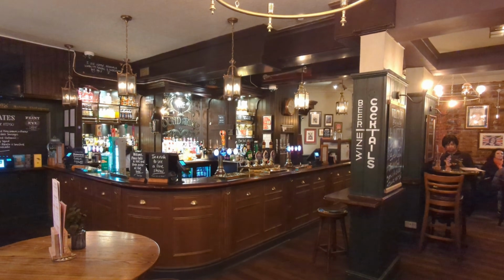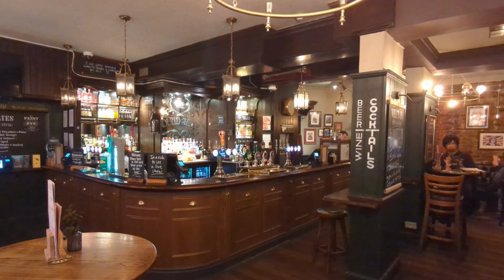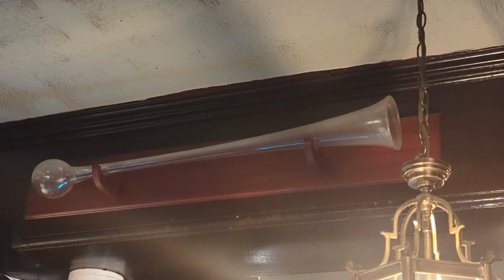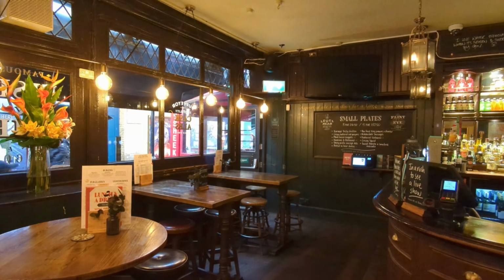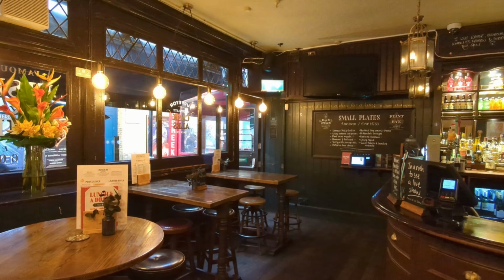I had actually never been to this pub before, and I find it sort of oddly charming, actually. I've always had a bit of a soft spot for small pubs and pubs down alleyways, and this delivers on both of those fronts. It's obviously at various times of the day an absolute throng of tourists in here, but that's to be expected given the location. It's yet another Green King pub.